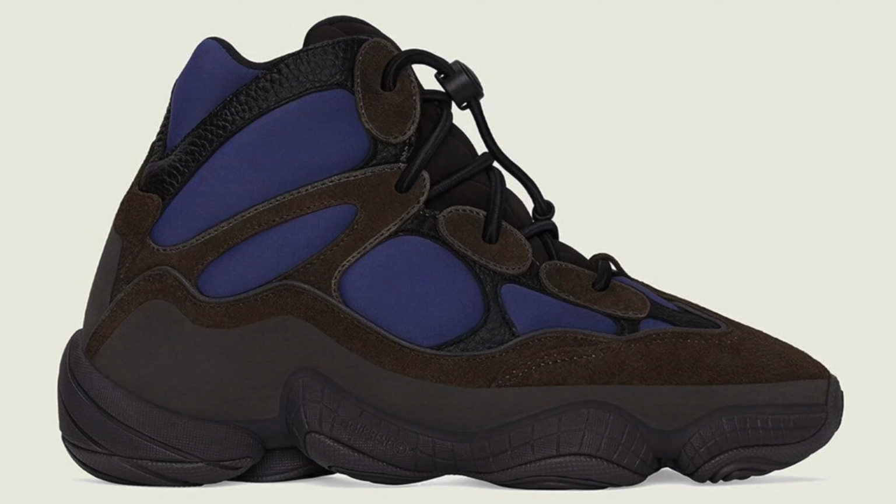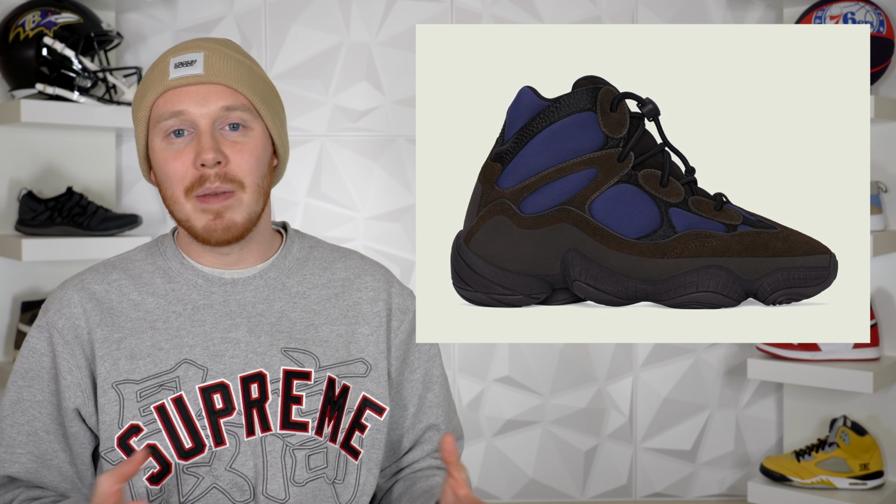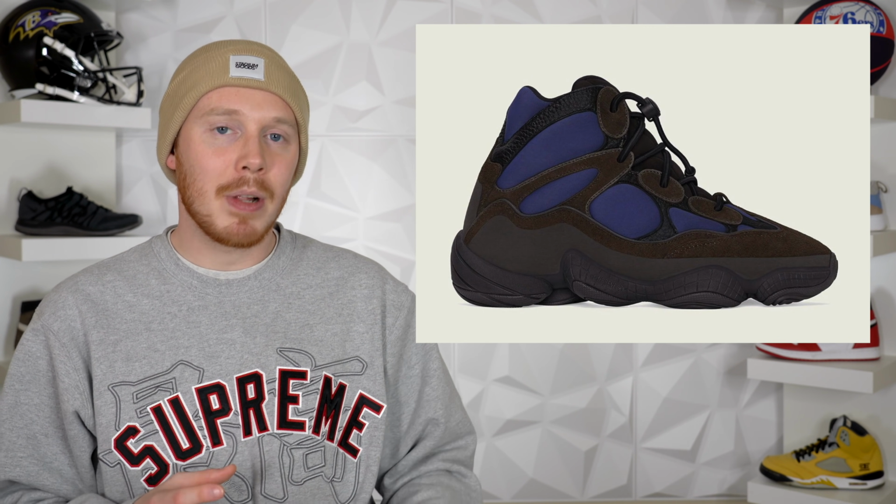And then rounding off the video for today, we've got the Adidas Yeezy 500 High in the Tyrian colorway. It's actually been a while since we've seen a pair of 500 High, so it is kind of nice to see this colorway coming back. However, it is kind of odd to see it coming back in the summer. These Yeezy 500 High Tyrians come in a primarily black or dark gray makeup with some purple accents throughout the upper.